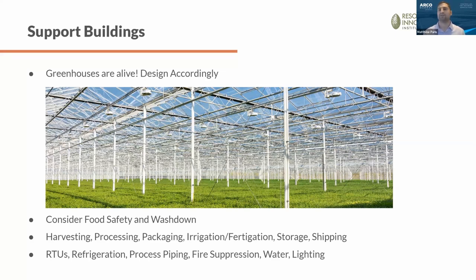Typical things that we design our envelopes to accommodate are harvesting, processing, packaging, a lot of the irrigation and fertigation equipment, silos and tanks that our team Kubo would provide, and then storage areas, shipping areas, docks. Everything listed here you could see in a CEA facility, but it's not always the case. So that's why we have to be very in tune with what our owner and what our client is trying to provide to their business.